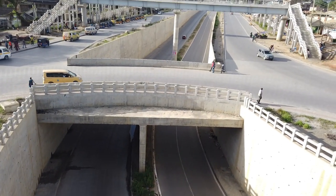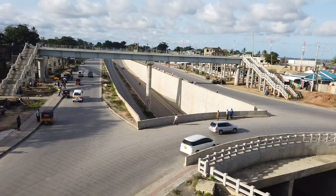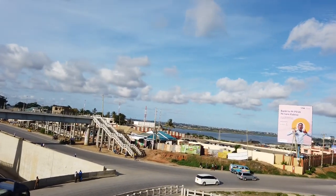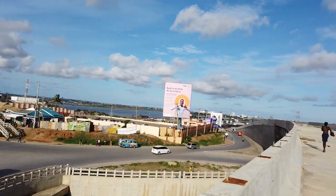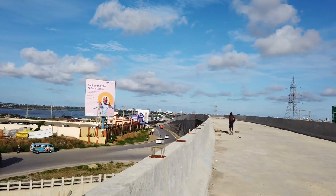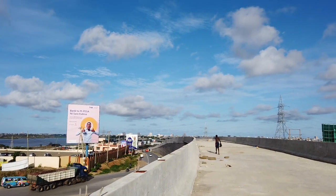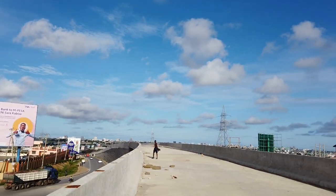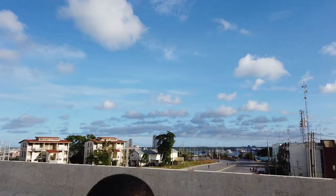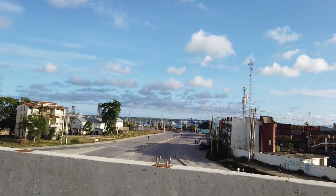So this road here, if you follow it, it will take you direct to Nairobi. If you turn right, you'll be going back to Mombasa Island, where we have come from. Mombasa is right there, where you can see those buildings. On the other side, we have this road which is taking you to the port. The Kipevu Gate, it's called the Kipevu Gate. So this road takes you to the port.